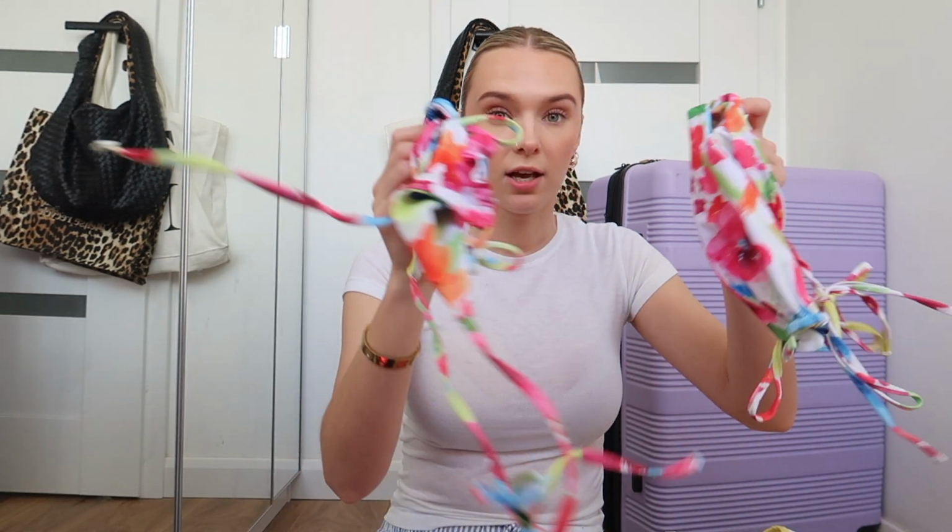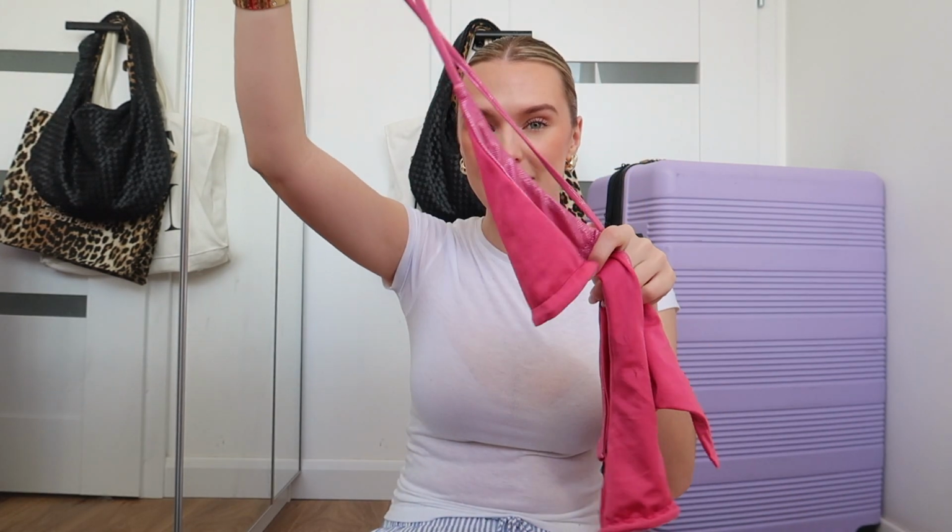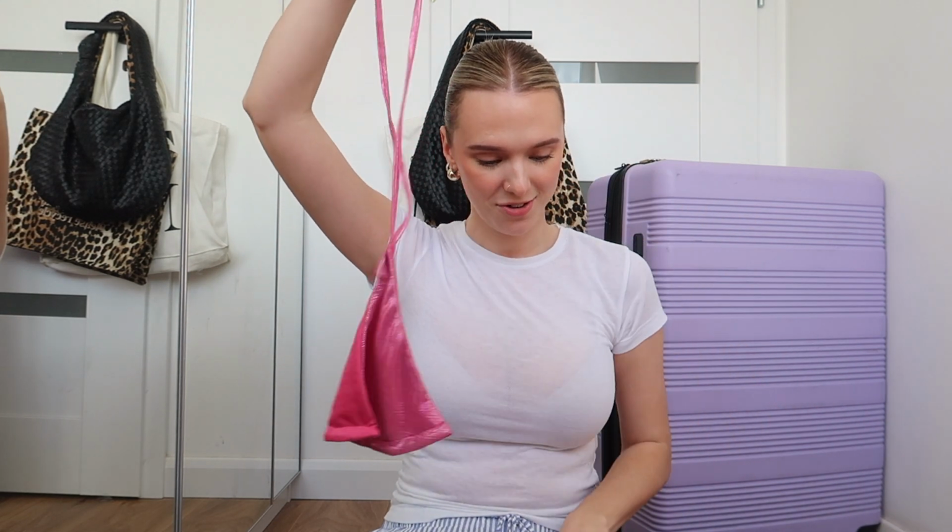So I've got the blue one from White Fox, I've got the flower one from SLA Label, leopard print from Pretty Little Thing, the brown one from Mermaid Swim, yellow from Mermaid Swim, I've got the white one from Mermaid Swim but it's in wash, and I've also got this one from SLA Label, but it's currently in bits because everything came loose in the wash. So this is what currently the bottoms look like, and this is what the top looks like. So this is what I'm going to be doing tonight, trying to get everything back together, so wish me luck.